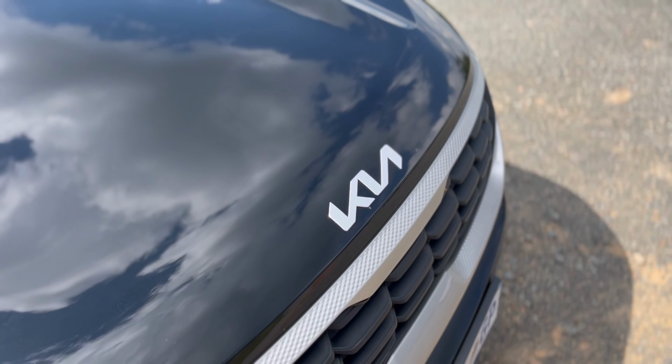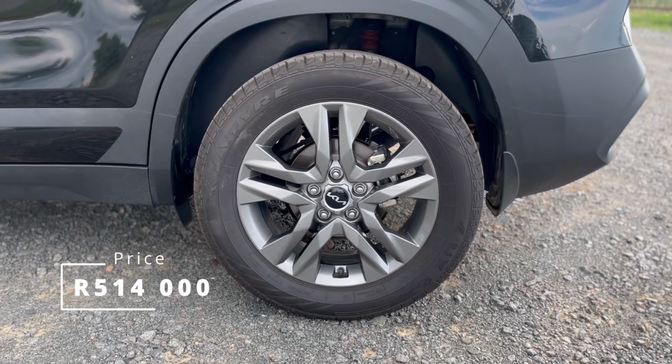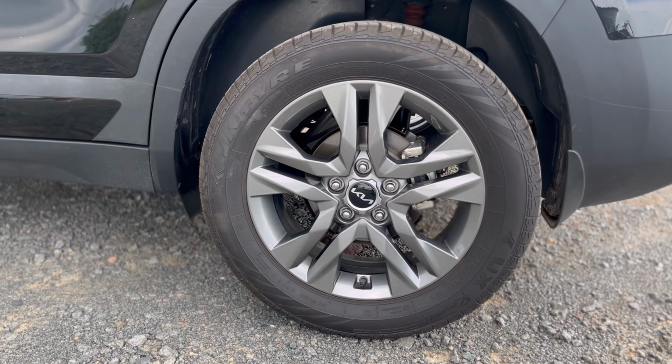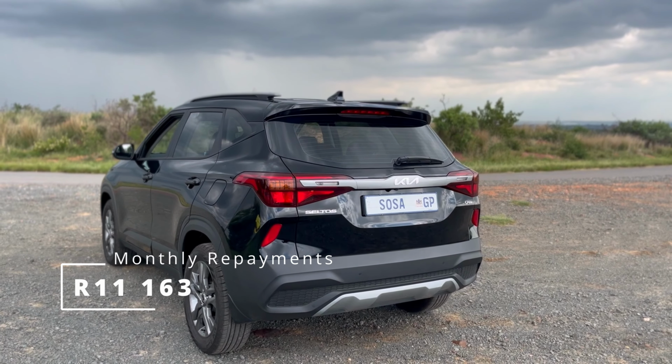So now moving on to the cost of ownership of the vehicle. So this car, this specific one, is priced right now at 513,900 rand. If you take that amount and finance it over a period of 5 years, which is 60 months, at an interest rate of 12.25% with no deposit, you're looking at paying 11,163 rand. I'll leave that to you guys, what you guys think about that.